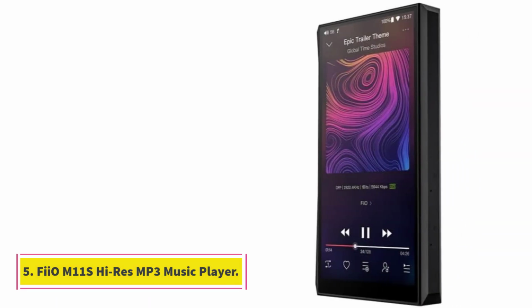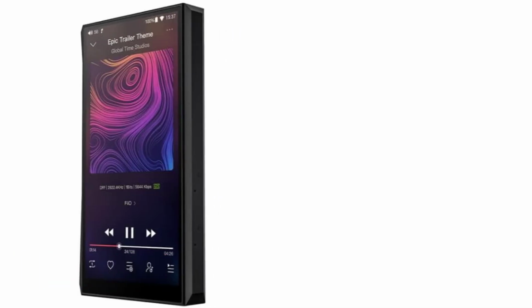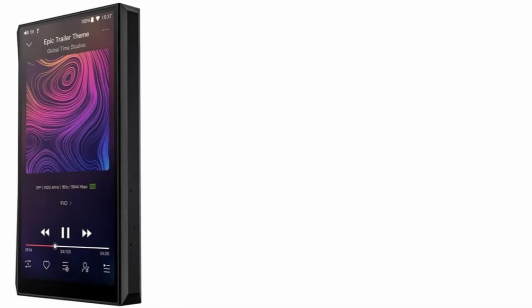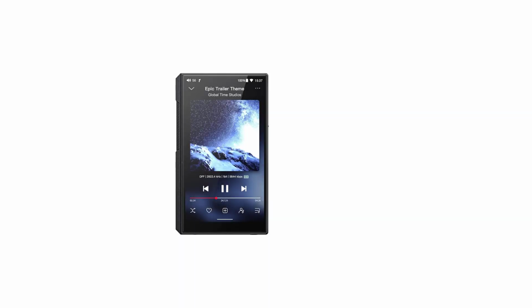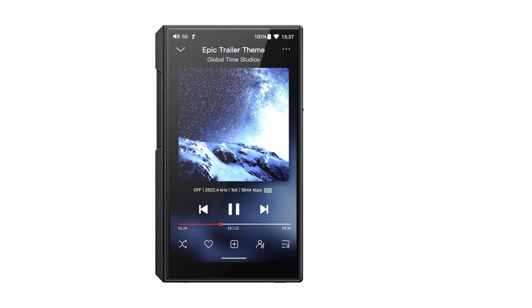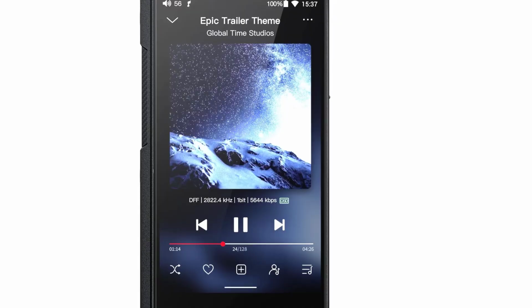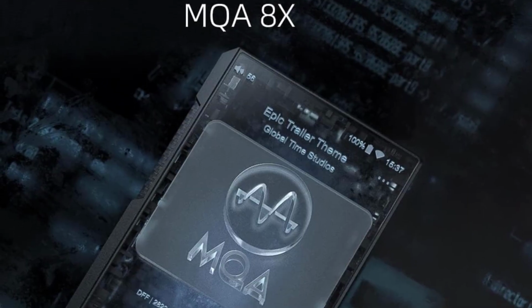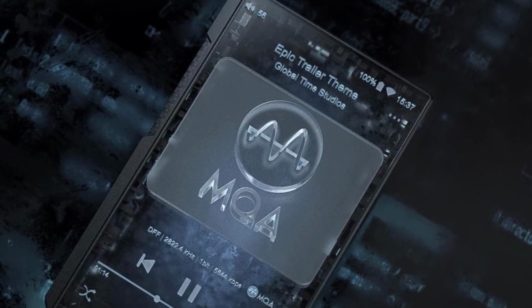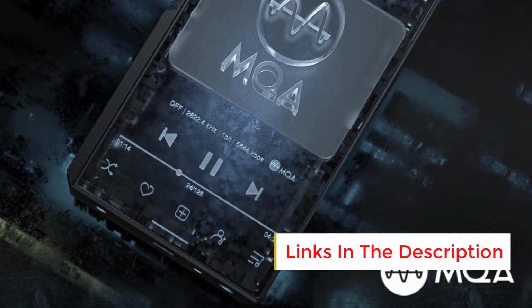Number 5. Fiio M11 High-Res MP3 Music Player. The Fiio M11 is a beast of a digital audio player, DAP, for its price and gives many of the features of the more expensive models without cutting out the important stuff. It has one of the best battery lives on test, and that's even with the size being manageable by actually being pocketable. It uses the powerful Snapdragon 660 chipset with Android 10 that Fiio's engineers have tuned, and it's very smooth and stable.